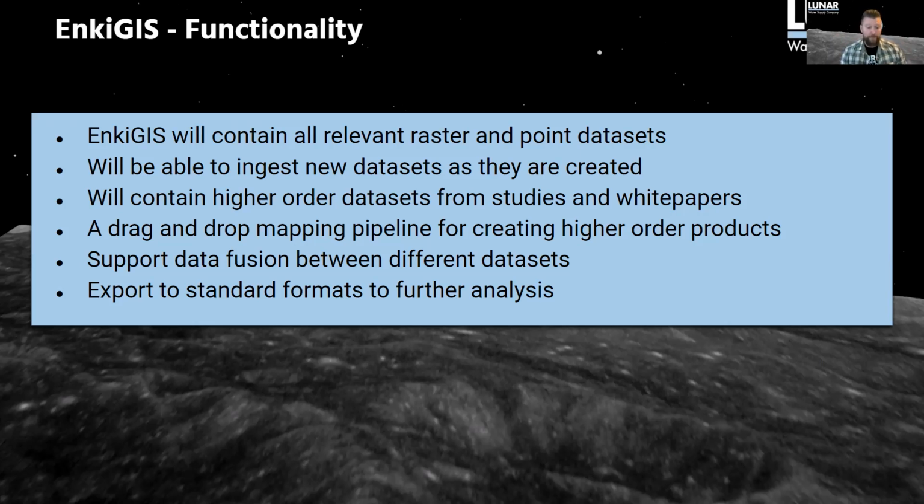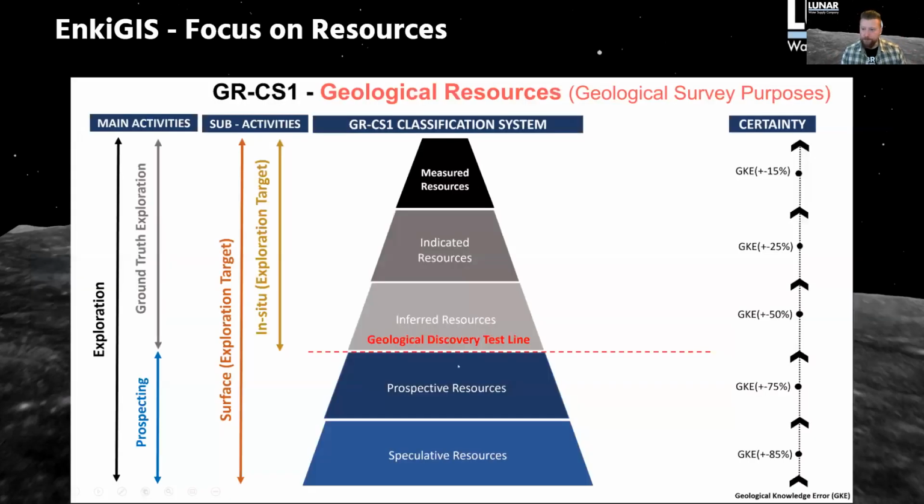So you can have neutron spectroscopy along with topography and other data sets, and have them in the same place. You don't have to switch back and forth, and then export to standard formats for further analysis. So EnkiGIS will house all these data sets if you want to get really deep in the analysis. We're not going to be building those tool sets that already exist in other tool sets.